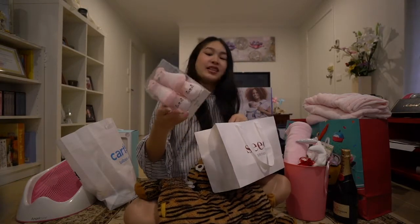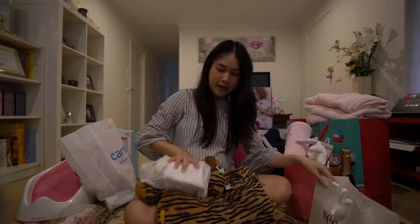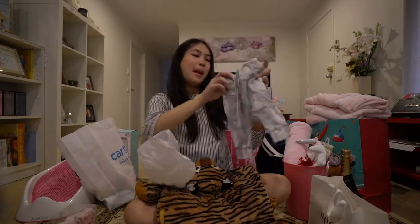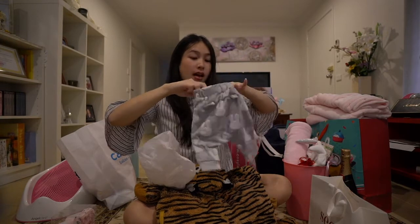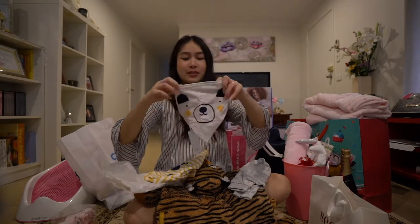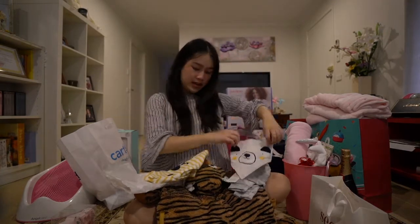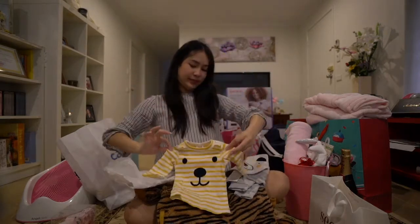So we got this pink, I believe it's a bunny, pink bunny socks from Seed. And let's see what we've got in. Okay, so bunny pants, size newborn. So gray bunny pants. And, oh, actually comes in the collection. Okay. So some cute bibs and also a matching shirt to go with the bibs. Isn't that cute?